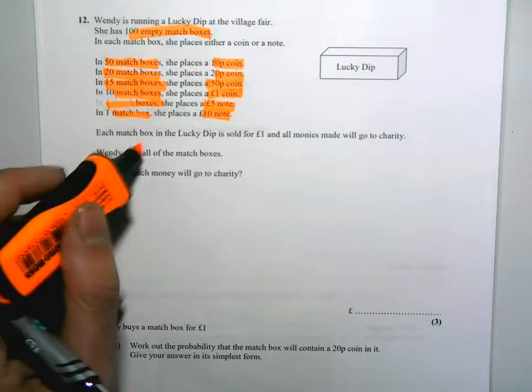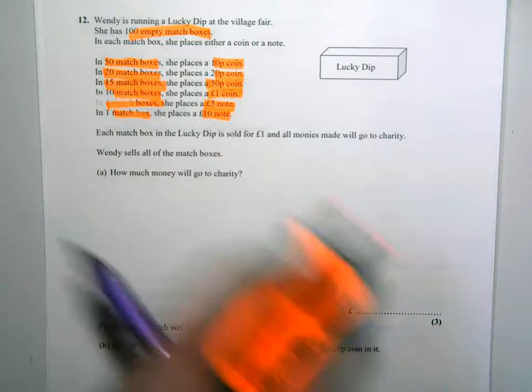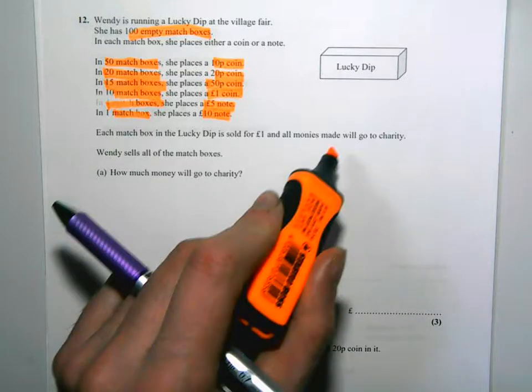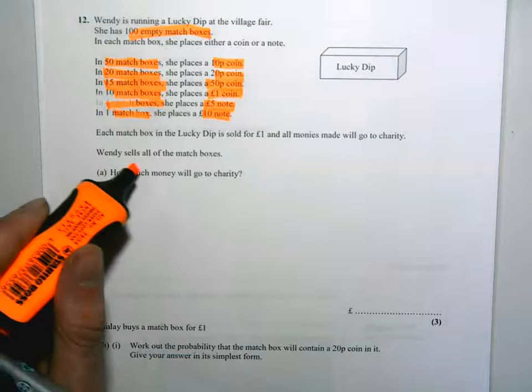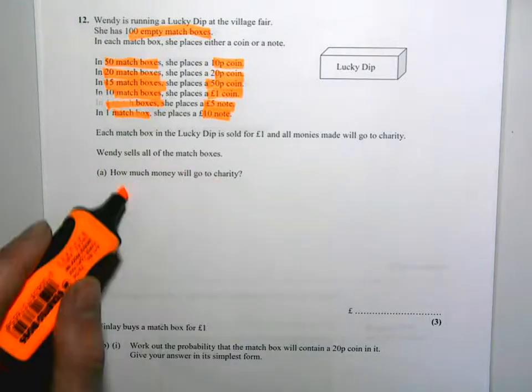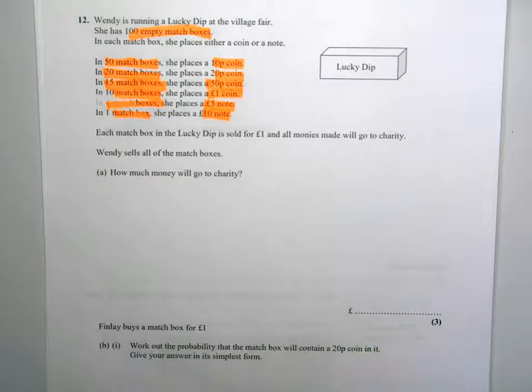Each matchbox in the lucky dip is sold for £1, and all the money made will go to charities. Monies, I like that word, monies. Wendy sells all of the matchboxes. How much money will go to charity?